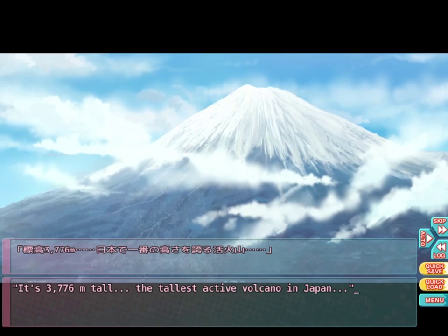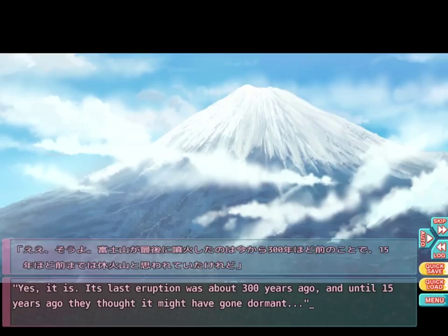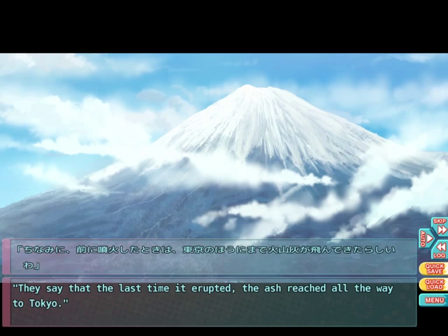Wow, Steven should write a haiku. It's 3,776 meters tall and the tallest active volcano in Japan. Numbers. And after all that it says, huh? Fuji's an active volcano? When will people figure out that numbers don't mean anything? Whatever you say, hippie. You don't know yet. We don't visualize those numbers. We don't get to score it yet.